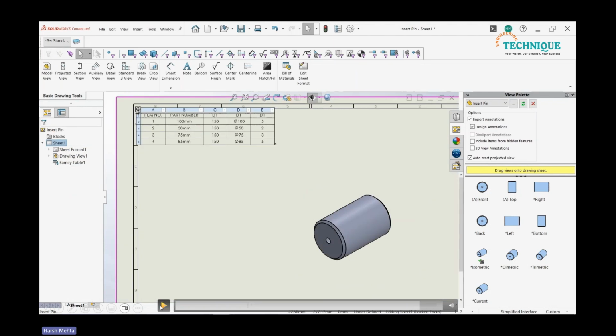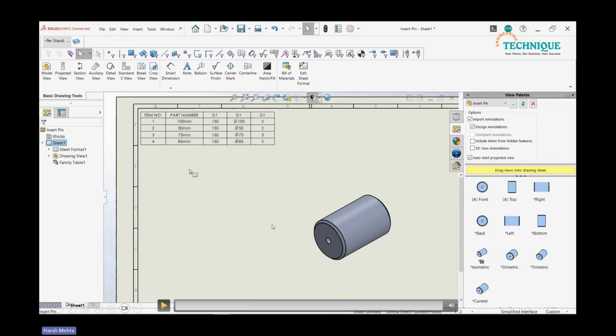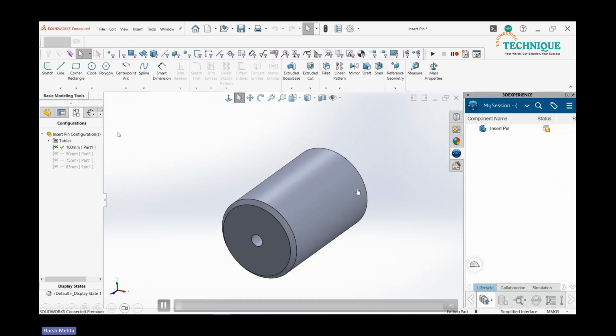In this family table, the table is generated and we can see the configurations. The configuration table is useful to convey what the configurations of a particular part are and what the differences are. As we can see, the dimension is different here and the part number is also different. According to that, this table is created. This is a main enhancement in our drawings.